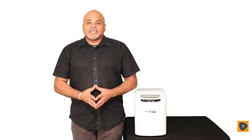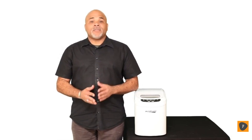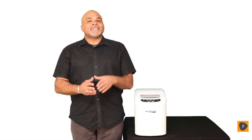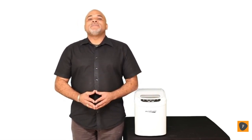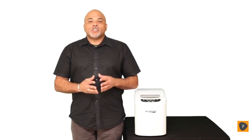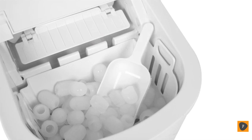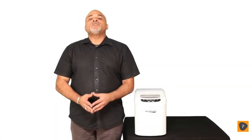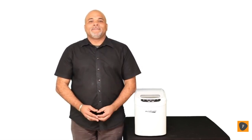The unit produces ice in under 10 minutes. All you have to do is fill the reservoir with either tap or bottled water, set the controls, and then sit back and enjoy your bullet-shaped ice. The KIM202W makes 26 pounds of ice per day and holds 1.5 pounds in its bin. Finally, it plugs into a 115-volt outlet. That's just your standard 3-prong plug.